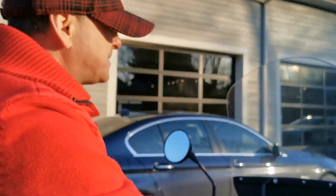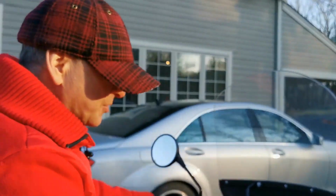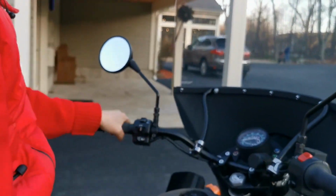Shift into second. Very smooth gearbox. It's phenomenal. I'm going to show you how this reverse shifter works.